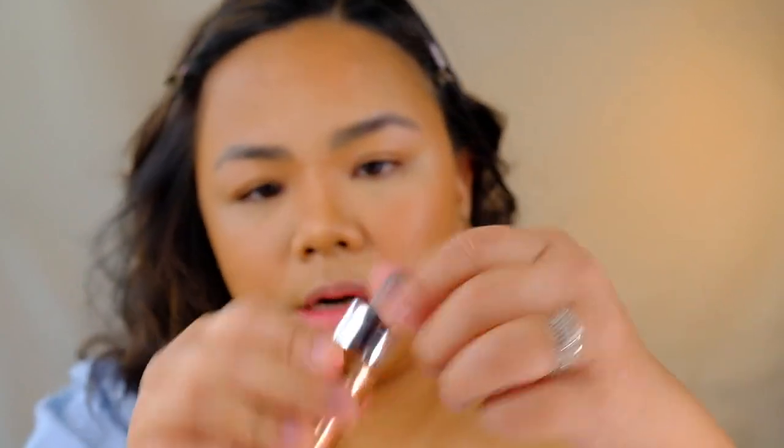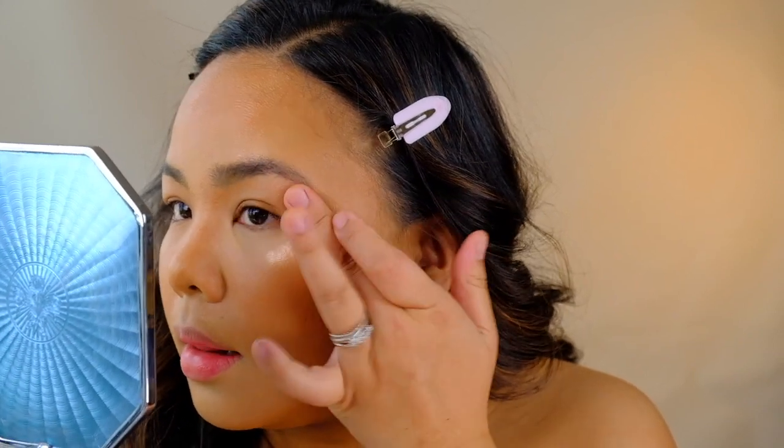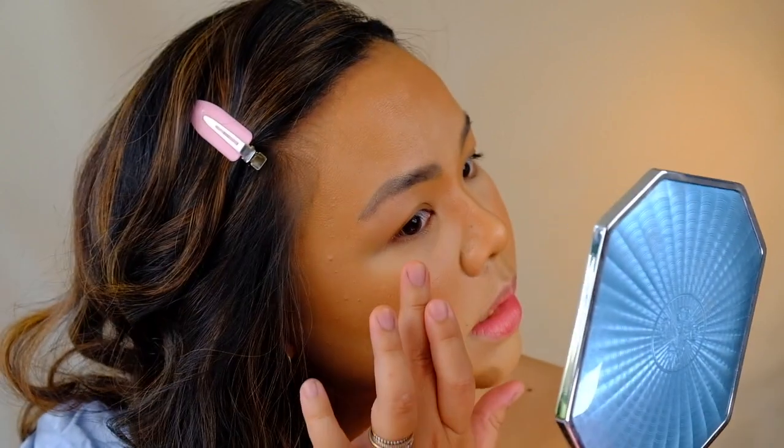There. I'm gonna go back to this Cover FX highlighter so it blends it automatically. And then on my brow bone, on the other side, and then cupid's bow, a little bit on the chin. Before I go with the eyes, I finish the whole face, so I'm gonna do that right now.